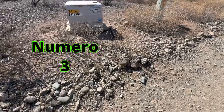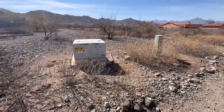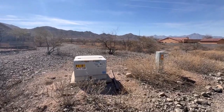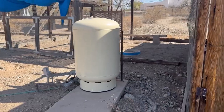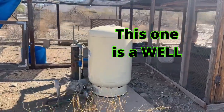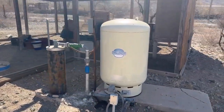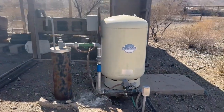The third thing is utilities. Often enough, some of these lots are pretty close to most utilities. It's very easy to see if there's an electrical pole or if there is an electrical box close by that you're going to be able to draw power from. Does it have water? Is it close to the sewer, or are you going to have to put in septic? All of these things carry a cost that oftentimes buyers don't think about when they're looking to buy land. So there you have it. 3 things that I'd highly recommend that you know before moving forward, because this could literally save you thousands.